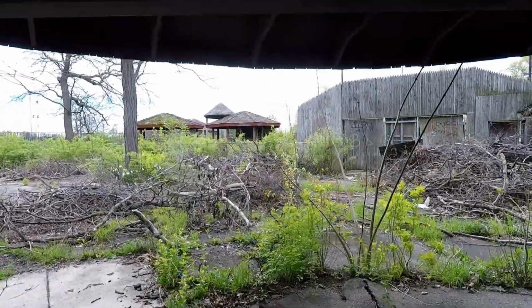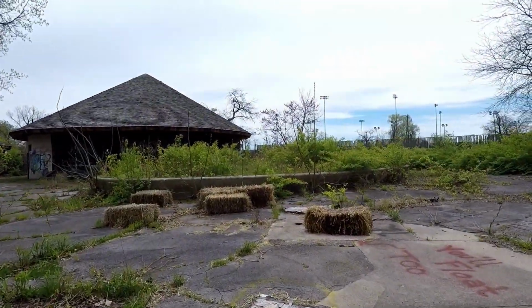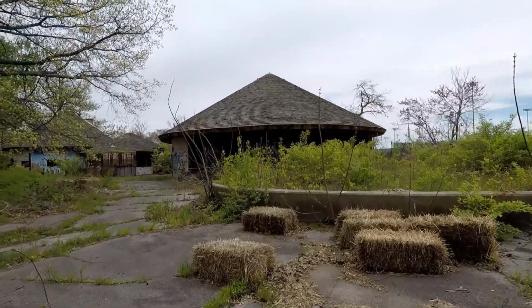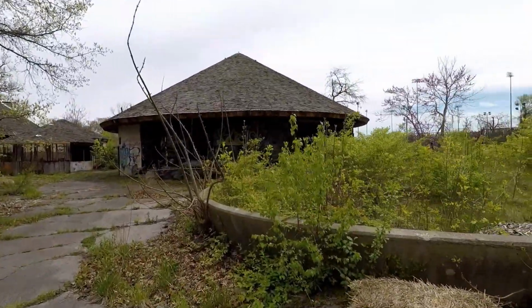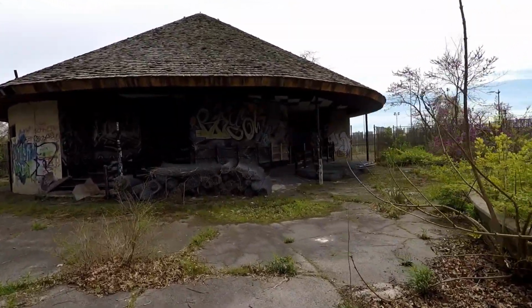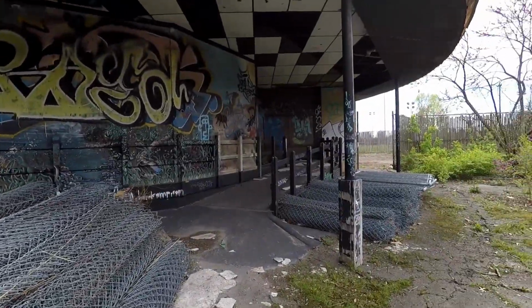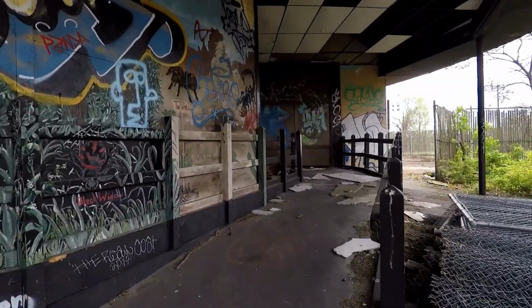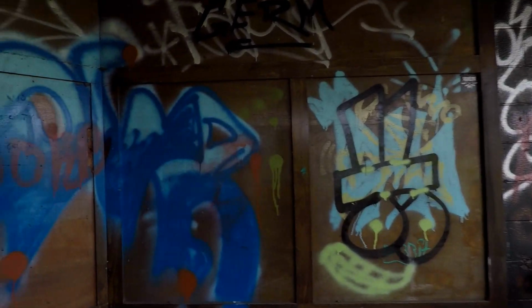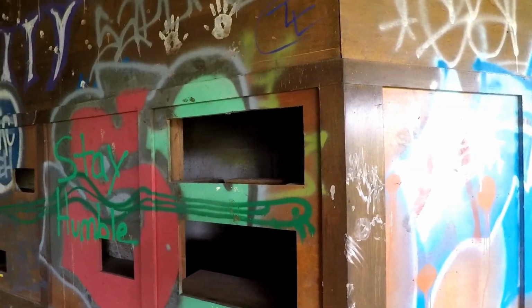So out this way would have been some kind of exhibit, maybe birds of some kind at the entrance. What's bizarre is there's still hay bales here for some reason. Who knows why? This place was probably once a beautiful zoo, but not any longer. This was obviously some kind of exhibit at one point. Maybe reptiles, something of that nature. You can still see the openings where the tanks would have been.